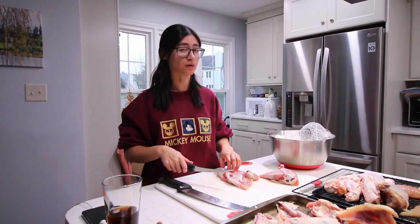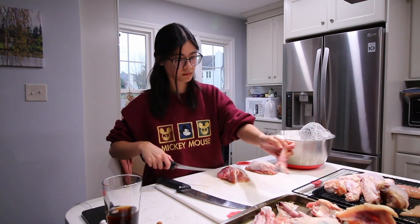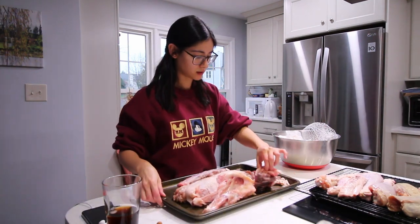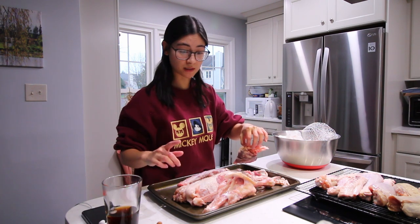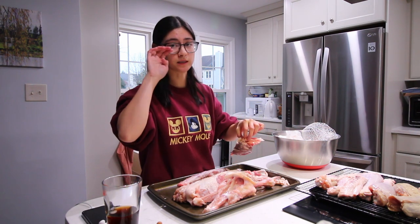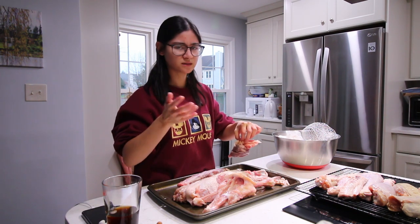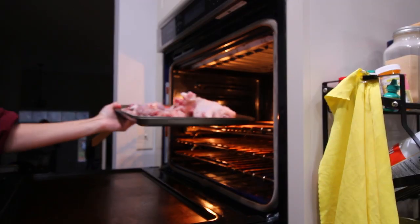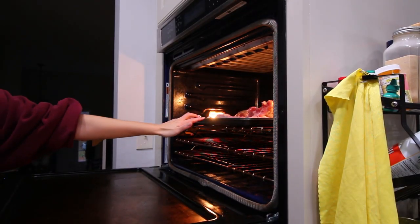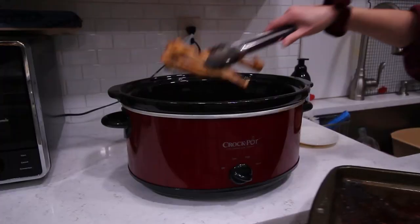Should I bone out the thighs? I think I will bone the thighs out. So the gizzards, I'm going to put aside elsewhere because I'm just gonna put those directly into the stock. I'm not gonna brown them first. You can if you want. I'm just not going to. I'm gonna throw these in to roast at like 400 degrees, maybe bump it up to 450 if it's taking too long, until they're as brown as I want them.